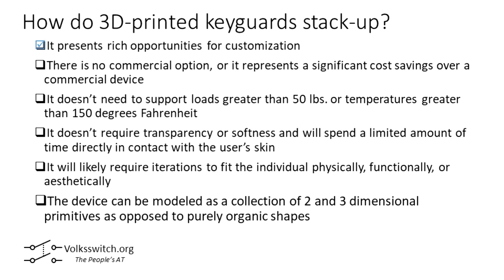A 3D printed keyguard can cost from 1/3 to 1/100th as much as a commercial keyguard. As such, it can make it possible for an SLP to have on hand all the keyguard variants that they need when evaluating the abilities of an individual. They can be produced in a rainbow of colors and support mounting methods that are simply impossible when starting with a simple sheet of acrylic.